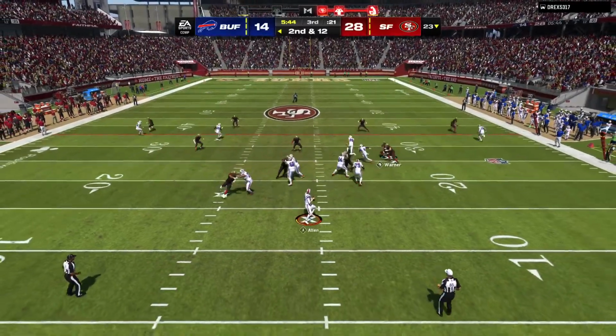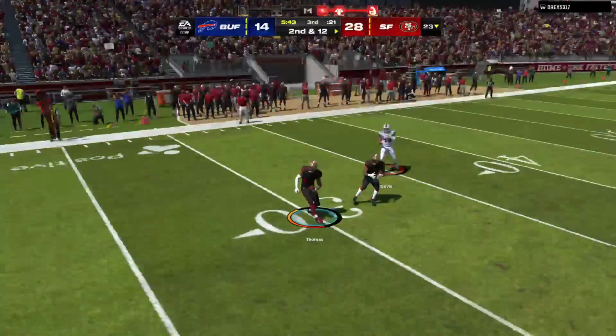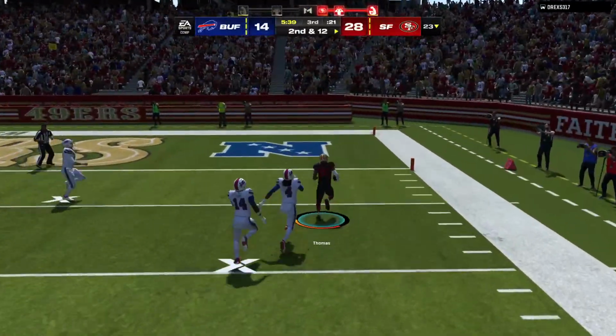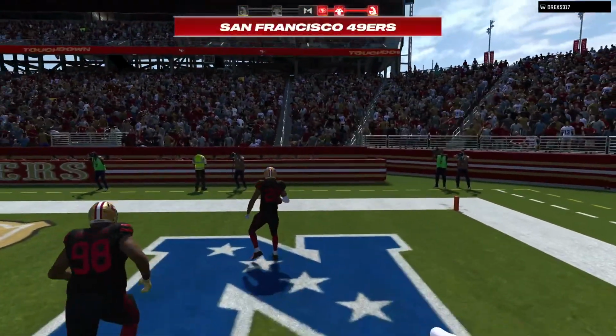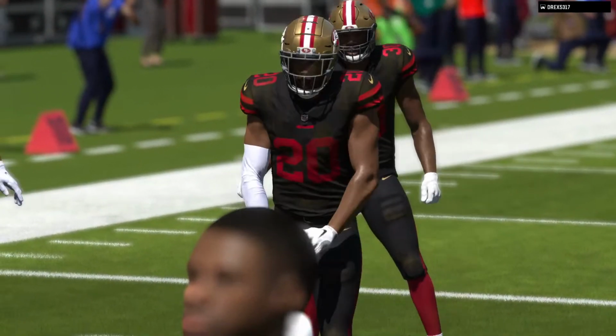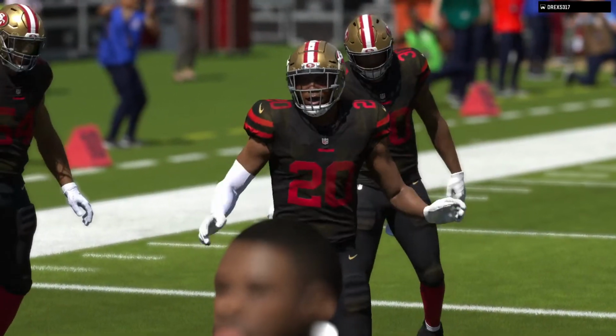Here's Allen. And his pass is intercepted for the 4th time today. Picked up by Ambry Thomas. And into the end zone. A pick six for the 49er D as they score the touchdown.